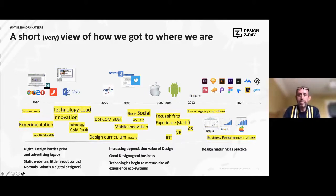So we began to mature as a practice from that perspective. And I think then one of the big inflection points for me was in 2007, 2008, when Apple launched the iPhone, because they brought a couple of things home. One was they brought home the value of design. They brought home the value of thinking end to end. And they began to introduce experience ecosystems. And what you have then is this focus and this shift to experience.